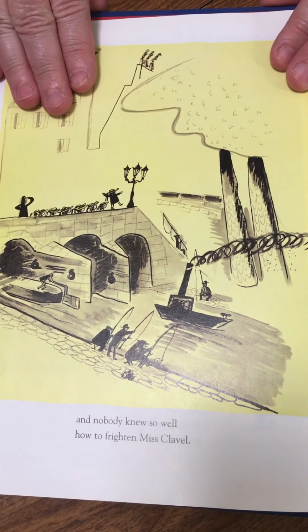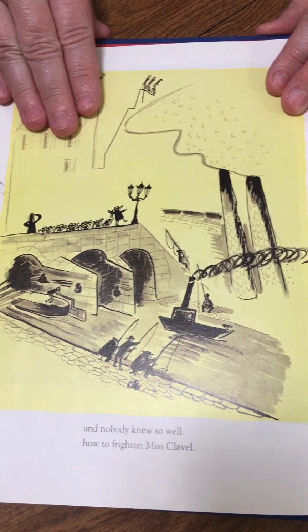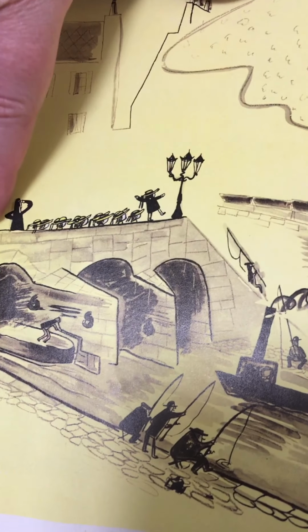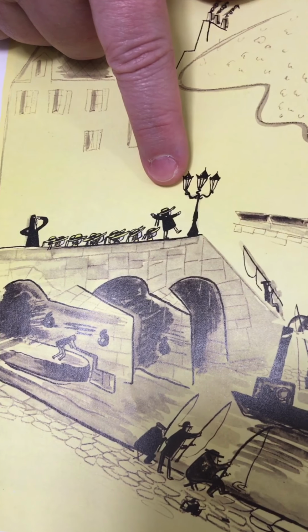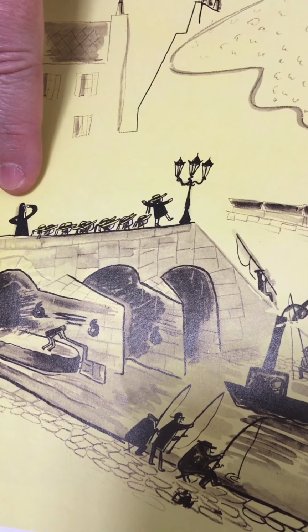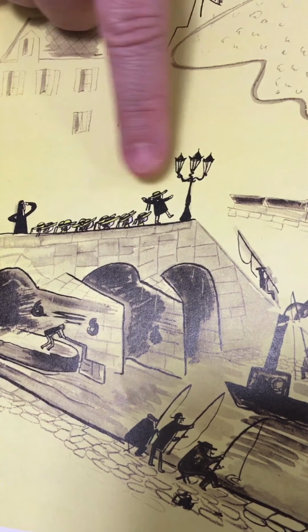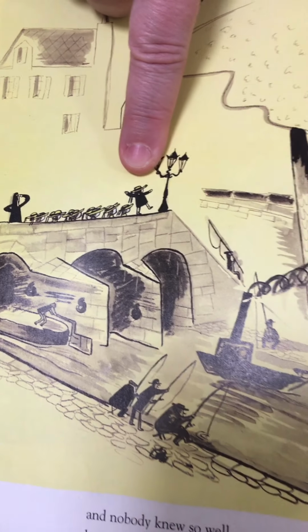And nobody knew so well how to frighten Miss Clavel. Oh my goodness, do you see Madeline walking on the edge of the bridge? And Miss Clavel, do you see how her hand is up at her head? Madeline, get down, get down! It scares her.